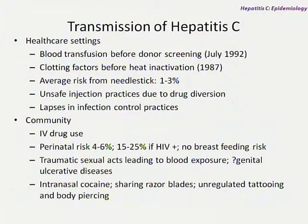I think if I were giving this talk last year, it'd probably be different. But 25 years ago, it'd be very different. We'd be talking about healthcare setting transmission. And one of the big risk factors among people who are in that baby boomer cohort is blood transfusion before donor screening was instituted in July of 1992.